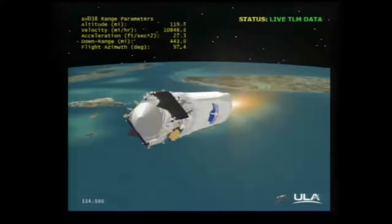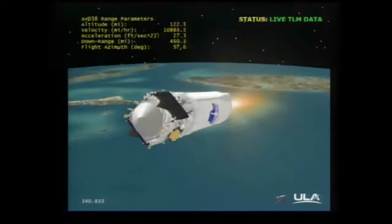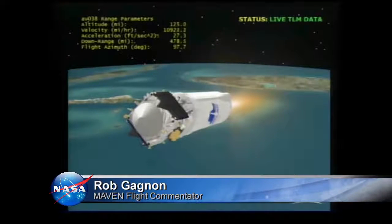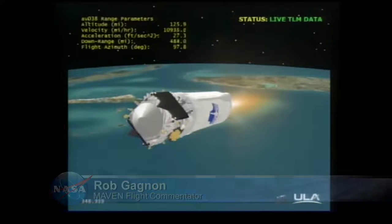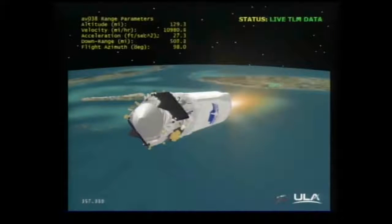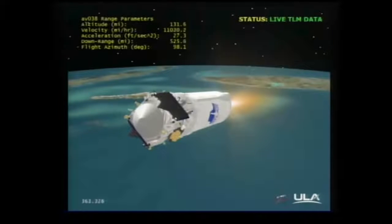Body rates are nice and smooth. Everything is continuing to look good. Engine operating parameters are good. We are now in the process of executing a 9-minute, 30-second first burn of Centaur. Everything is looking good.